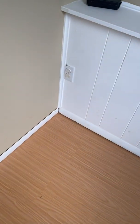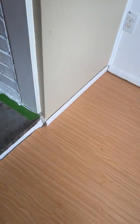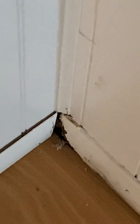This molding wasn't replaced, so it's got a gap in the bottom. Same with the other. Again, that corner transitioned, and then we just decided to end it there. Same with that one. Again, not even attempted. This piece that had some rot, just left it rotted on the end. And this one's not even actually attached.